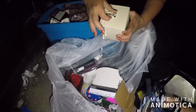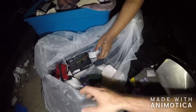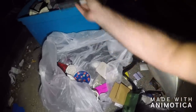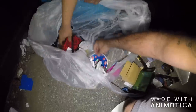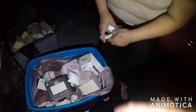Another box? I love these boxes. Oh, it's a trinket box, Nanette Lepore. We love Nanette Lepore. Oh, makeup. Oh, nice. Some little jewelry pieces. That's a nice little anchor. Here's an essential oil box. Awesome. Some jewelry things. Hair clips. Oh, this goes to that anchor. The other pillow pouch. Nothing in here, but it's a nice box. Oh, don't lose this. That probably goes to that thing.